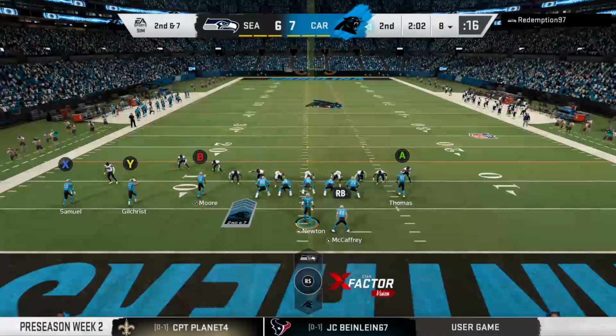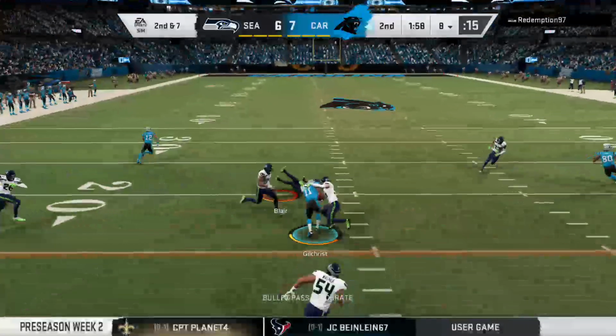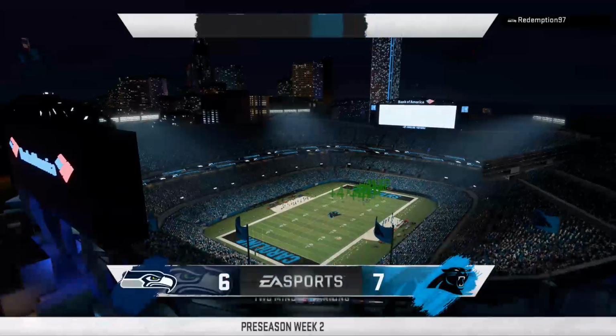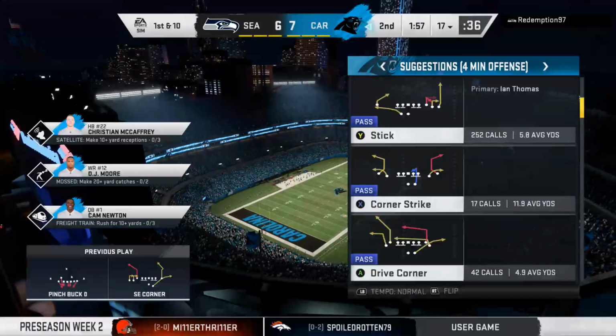Gun. On second and seven, Newton. And a quick throw here, that's complete. And they'll bring him down here right around the 17-yard line.